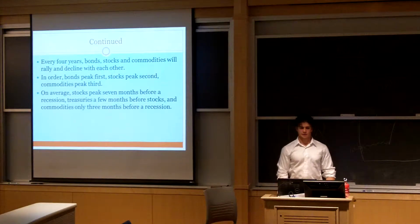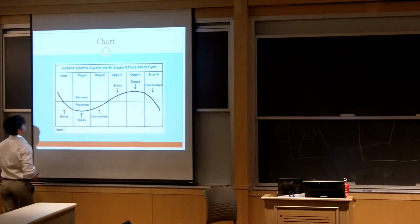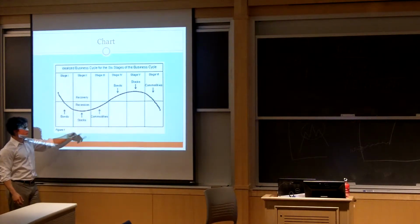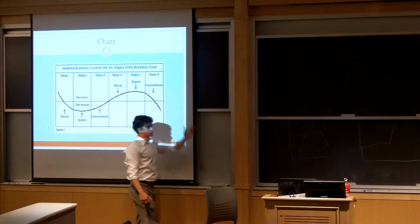Recession hit 3 months later. Pretty idealized chart. So as the market's going into a recession, bonds start moving up. At the very bottom, stocks start moving up. Then commodities, they're the last one to start coming up. And then bonds peak first, stocks peak second, commodities peak last.